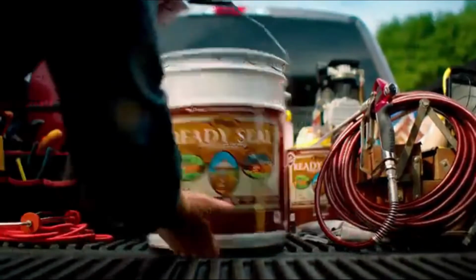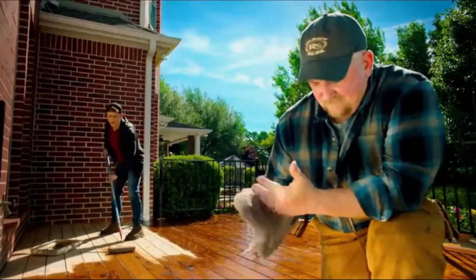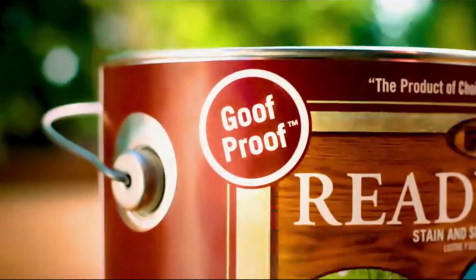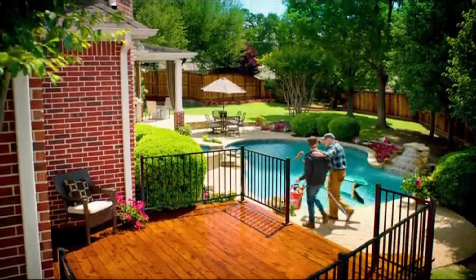Ready Seal Stain and Sealer for wood is the professional's product of choice. The one-of-a-kind formula means no laps, streaks, or back brushing required. Hey, am I doing this right? Doesn't matter, son. Stuff's goof-proof. Ready Seal. Look for the goof-proof label and get it right on your first try. Got any other secrets? Oh, we're just getting started.